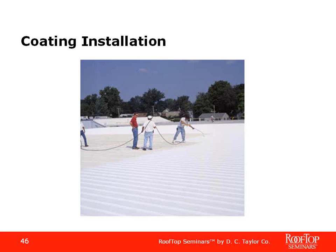This is an image of coating application over a sprayed polyurethane foam on an R-panel roof. Typically, your coatings can be either roller applied or spray applied. Typically, for industrial applications, you're looking at spray applying it. And one thing you always have to be aware of, if you are coating on a metal roof, is to make sure that you come in different directions so you get both sides of the raised portion of the panel, so you get that proper coverage rate.